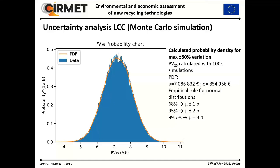Given the high volatility of market prices and the strong link between risk and uncertainty, an uncertainty analysis was further conducted. And the goal was to understand the potential variability of the present value with the variability of the input values of the costs and revenues associated to all processes. So to perform this uncertainty analysis, a Monte Carlo simulation was conducted by first assigning a probability distribution to each input value for each parameter with a variation of plus or minus 30%. And then conducting 100,000 simulations, where for each simulation, a different value from the distribution of each variable was taken.